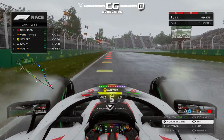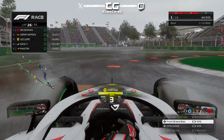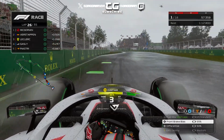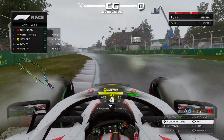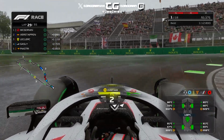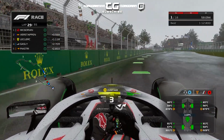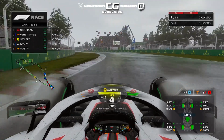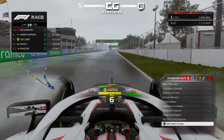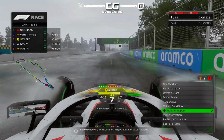The differential is at 50 for these intermediate conditions, and that is the right differential to be on as far as where the balance is shifting. But even at 50%, it's still slacking. But as you can see, lap 29, I'm still holding on, and I'm gaining all the time because of the exit out of the hairpin.